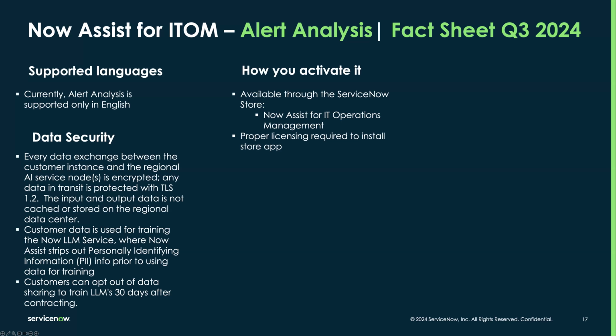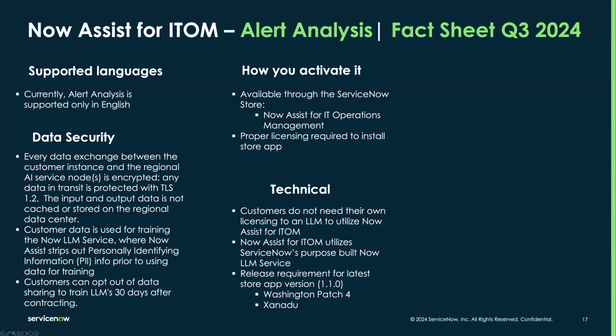And Now Assist for ITOM as a feature itself is available through the store app, Now Assist for IT Operations Management, but you must be properly licensed for this before you can install it from the store. And for technical information, the LLM needed for Now Assist for ITOM is provided by the ServiceNow LLM service. So you do not need to have your own LLM in order to use this capability. And for the newest version of Now Assist for ITOM, the requirements are currently Washington Patch 4 or Xanadu once it is released in September. But you can also see the requirements for earlier releases of Now Assist for ITOM in the store listing if you'd like to see that as well.